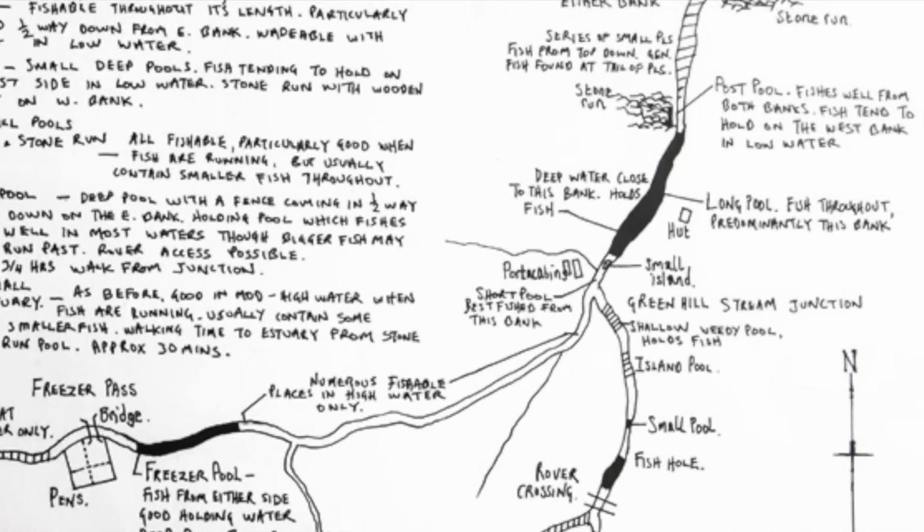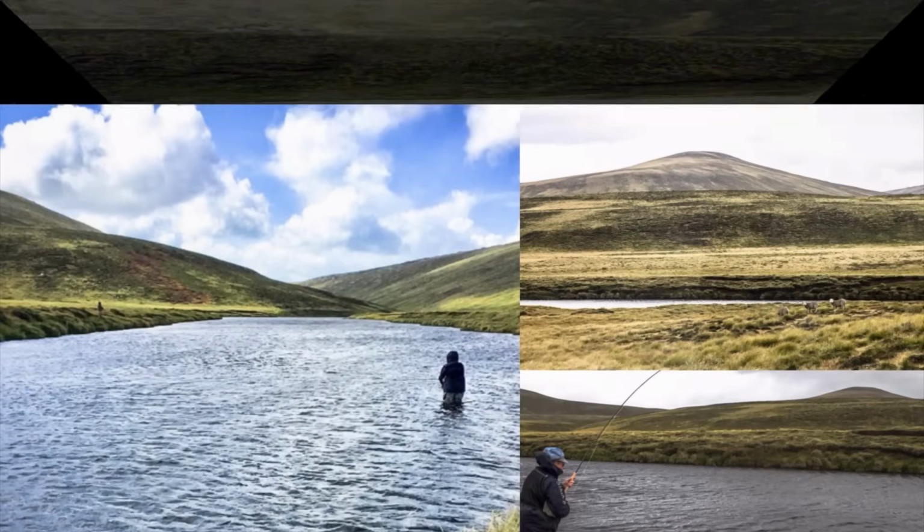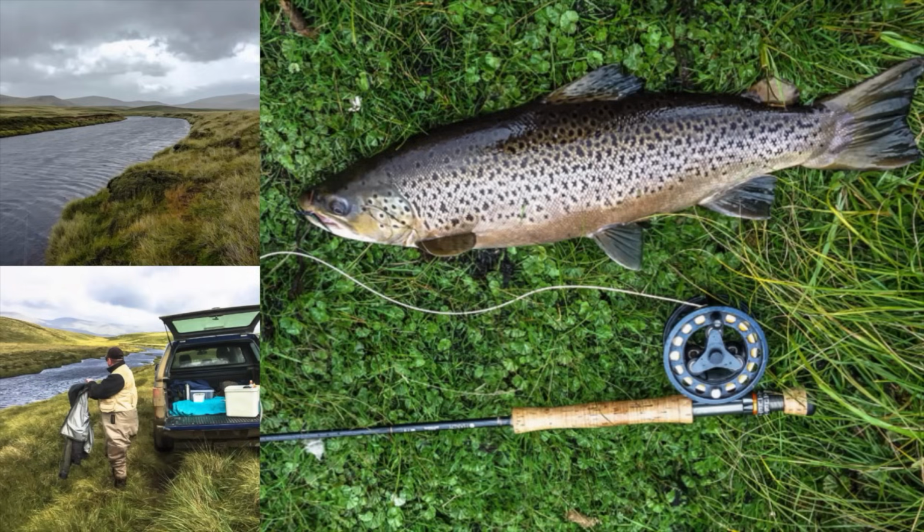It's a real pleasure to fish the Warrah. You can wade along the bank very safely and comfortably and fish the opposite side with long casts.